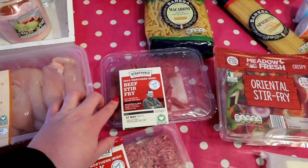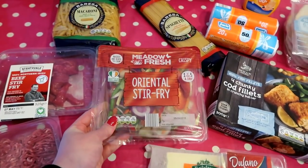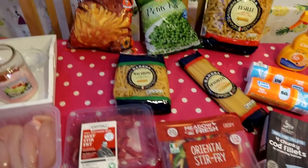Then what we're going to have tonight is the beef stir fry. I think that was about £3.20 for that little mix, and we're going to have it with the oriental stir fry mix. You can also go for the vegetable one, but I actually really like this, and I'll probably do like a teriyaki sauce for that.